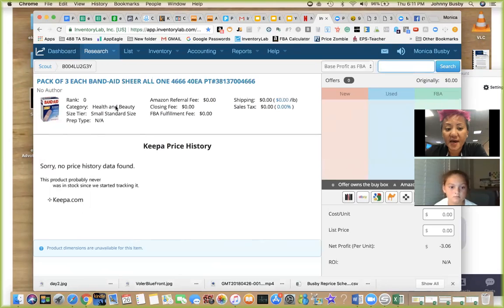So the first thing we look at is ranking. Is there a number in the rank? No. And a rank is when Amazon ranks each item on the website. Every item on Amazon has a rank number. It's called bestsellers rank. So the lower the number, Erica, the more popular it is. So if it's 0, it's really popular. No, actually it's 0 because it's probably new.